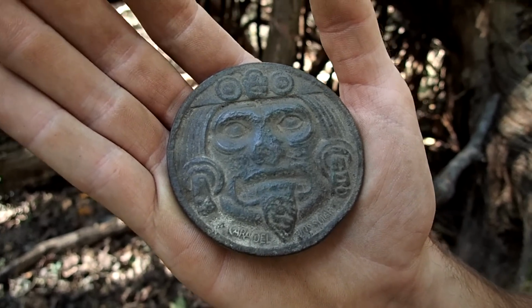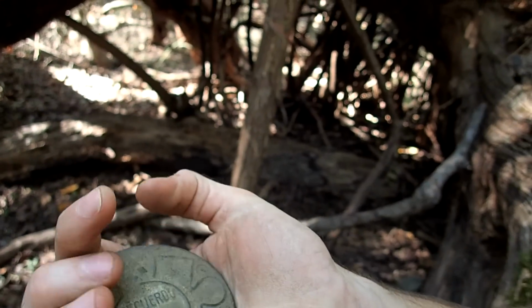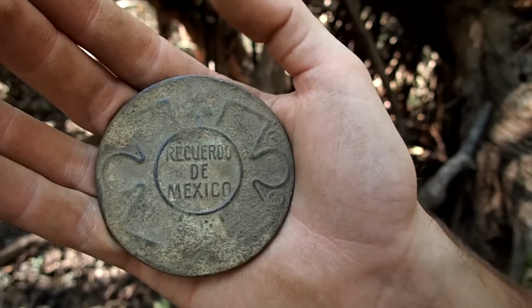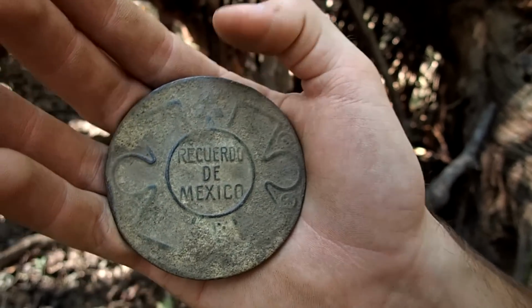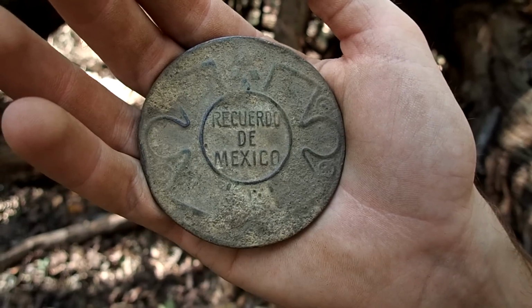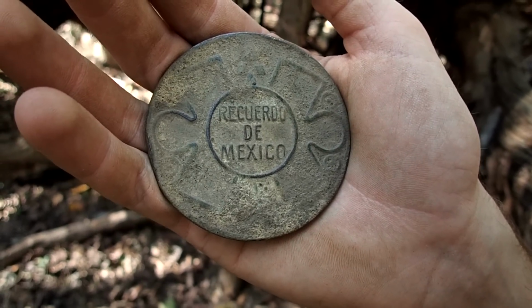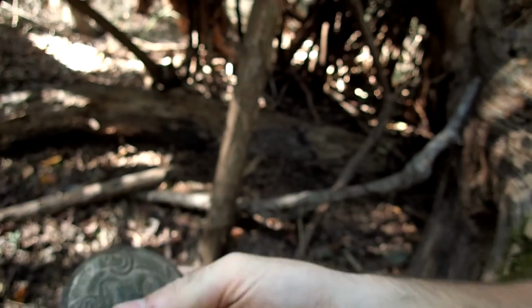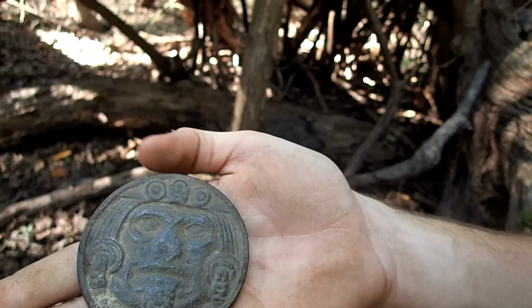It's in Spanish. On the back it has a little puzzle piece design. I think that's what that is. And in the middle it says "Memory from Mexico," or "Memory of Mexico." So that's pretty sweet. No telling how they lost that.